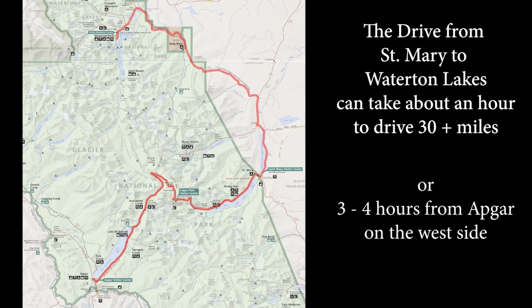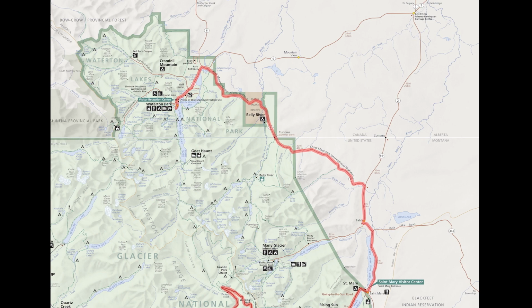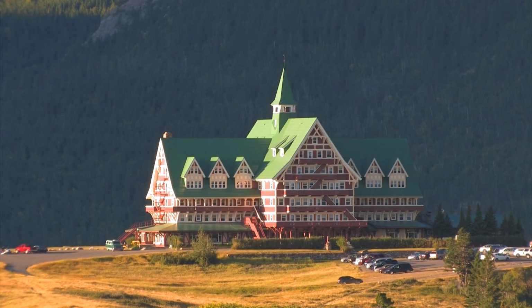That means it's 3 to 4 hours from Apgar on the west side. The border crossing is not open 24 hours a day, so late-night crossings require an even longer drive. And the road is closed in winter. Yes, Glacier's companion park is a bit out of the way.